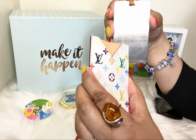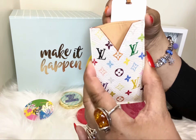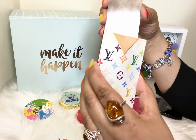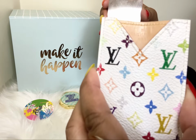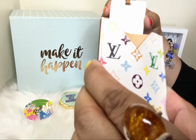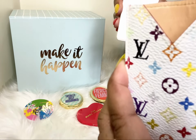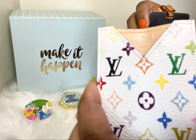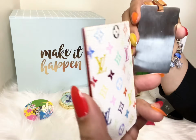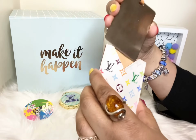Yeah, and this is good as well. You could use this as a credit or debit card holder too. The sleeve of this one has the lovely vachetta leather in there, and it says Louis Vuitton, made in France, right there. It says Louis Vuitton, Paris, right there at the top. I don't know if my camera's going to pick that up. Yeah, right there. So I absolutely love this one in my mirror collection as well, you guys.